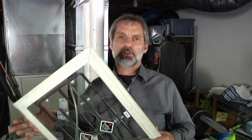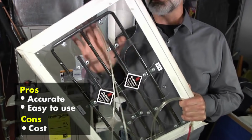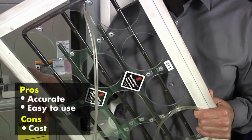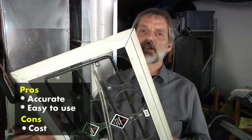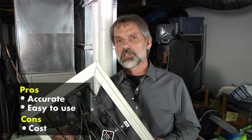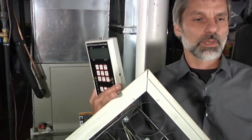In the kit, you get basically 2 flow plates, different sizes, with a bunch of spacers that allow you to adapt the particular plate to any filter slot size. The main downside is the upfront cost, which is about $800, not including a good digital manometer, or another way to say it, a pressure gauge. The one we have is made by the same manufacturer as the flow plate. It is right here that we'll be using.